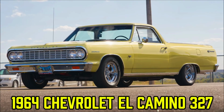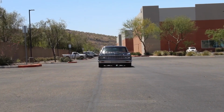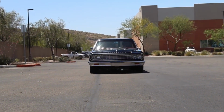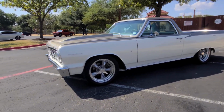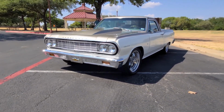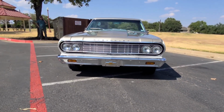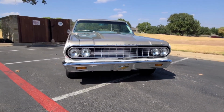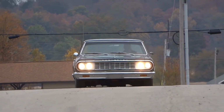1964, Chevrolet El Camino, 327. Sometimes the most dangerous thing isn't what roars the loudest, but what does it with elegance. This car didn't arrive to break the mold like a wild beast. It came to redefine what a pickup could be: fast, balanced, and with a class that can still be felt in every line of its bodywork. It didn't need to shout. It only needed to accelerate.